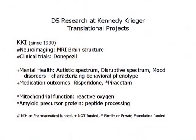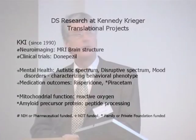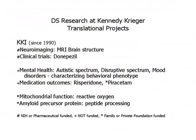Now, when I came to Kennedy Krieger, I was interested in doing more translational studies, the kinds of things that could be done with the clinic population at hand. I thought, actually, we had gone through so much effort to establish the clinic that it seemed like with 10 or 20% more effort, we could possibly get a new kind of benefit from the clinic. And I think we've been pretty successful at that over the years.